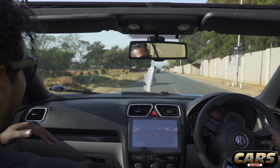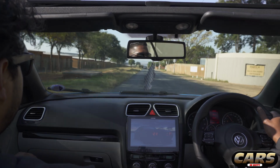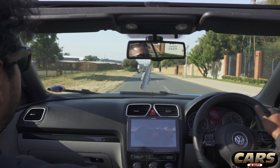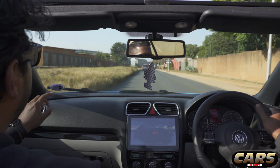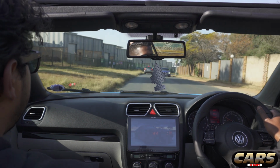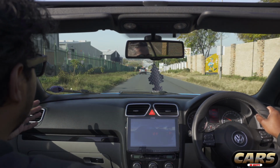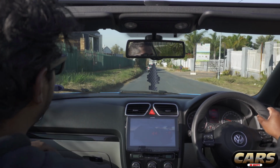So you get to hear the exhaust properly because it's up and down, yeah. The road as we come. This car is such an eyeball color convertible. People probably don't understand which VW this is because it's different. Yeah, it is. It's the next one.